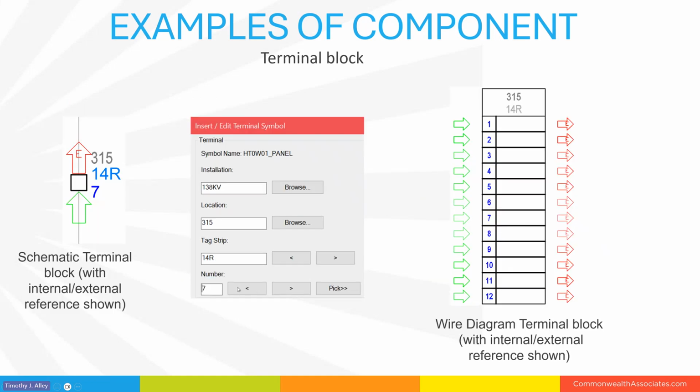The next component I wanted to show you was the terminal block. These are pretty key to the design. You've got your schematic version, and on the schematic, you have to mark each side of the terminal block as far as what is the internal side and what is the external. That's how AutoCAD knows where to land the wires when it goes to do the wiring, by you identifying that. Similarly, in your wire diagram, you have to label the terminal block, what side is interior and what side is exterior.